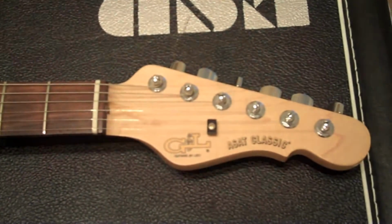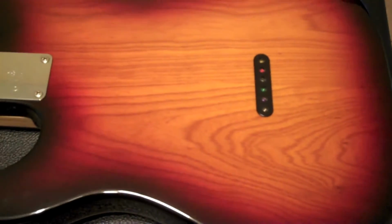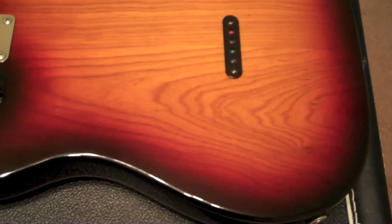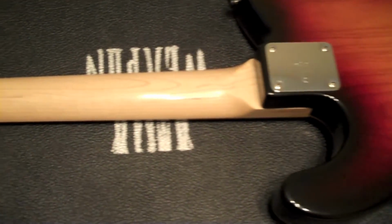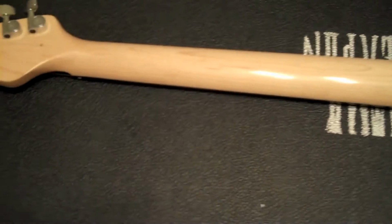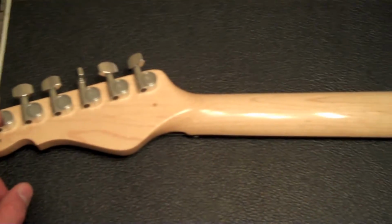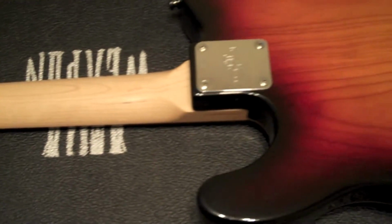So taking a look at the back, I believe this is an ash body all around. I'm not sure if it's swamp ash or what, I think. So don't quote me on that. I may be wrong. Really cool maple neck. Your typical tuners, I guess Gino vintage tuners. Nothing special. But I need to do a video review on this guitar because this is such a cool guitar, and I think I will soon.